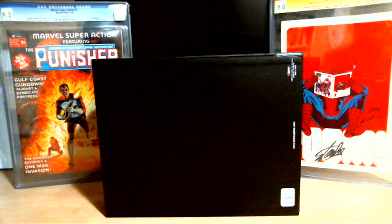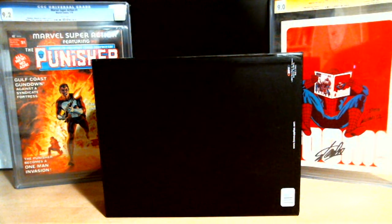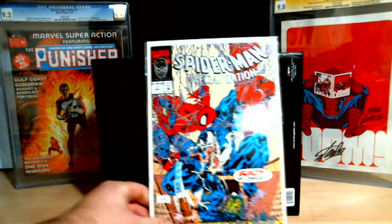This run I'm putting together, for the most part, is just some of the other ones are in good quality, and I plan on reading them, but some of them I've also contemplated submitting for CGC submission. This one here, the 186 Daredevil, I probably won't do that, though, because it wasn't too great. This one I just bought by itself.